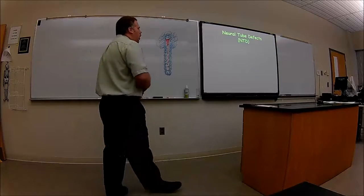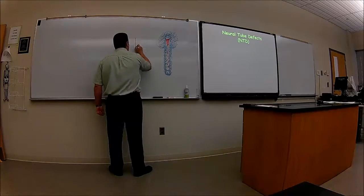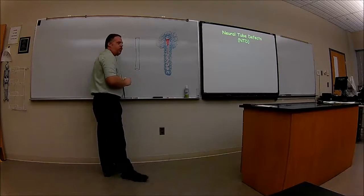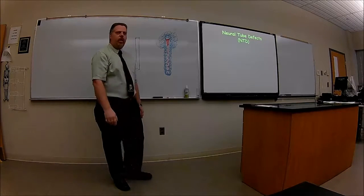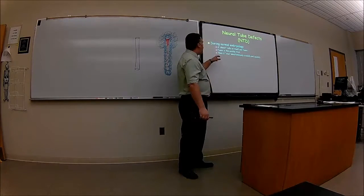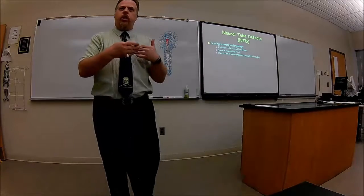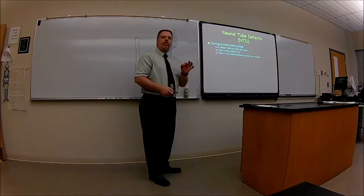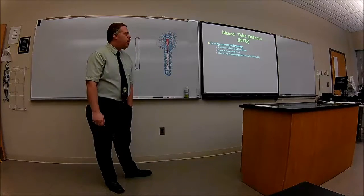Okay? Now, what if this tube that I drew for you is supposed to close here and it's supposed to close at both ends, but it doesn't close at one end. It's left open there. So normal, as I showed you with my picture over here, or my paper, a sheet rolls on itself, touches in the center, zips up cranially at the same time. If something's left open, we're going to have what we call a neural tube defect. Okay?